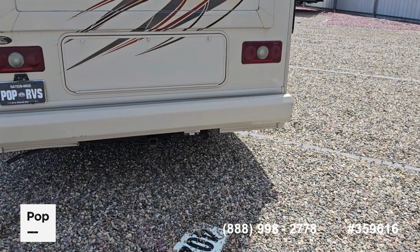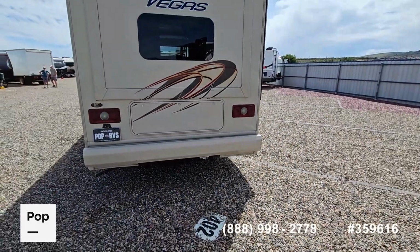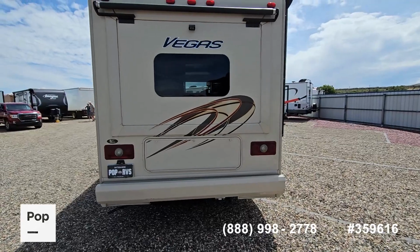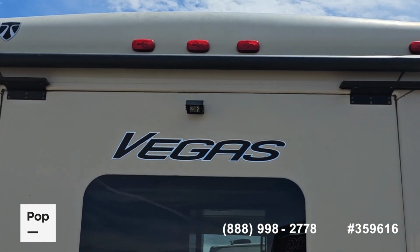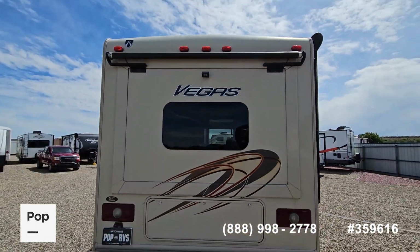It has an 8,000-pound hitch, so it has a little bit more towing capacity than most Class A's that are at 5,000, especially the gassers. Rear facing camera works very well.